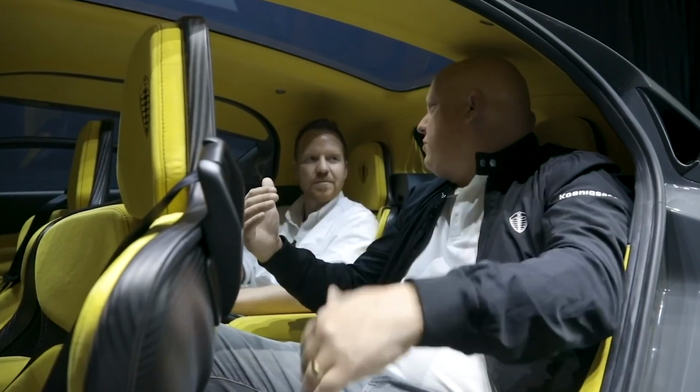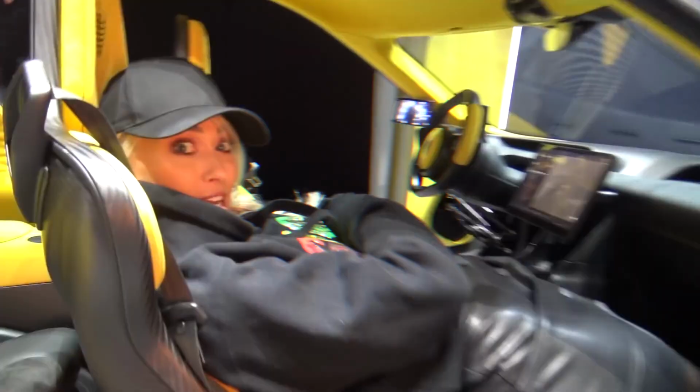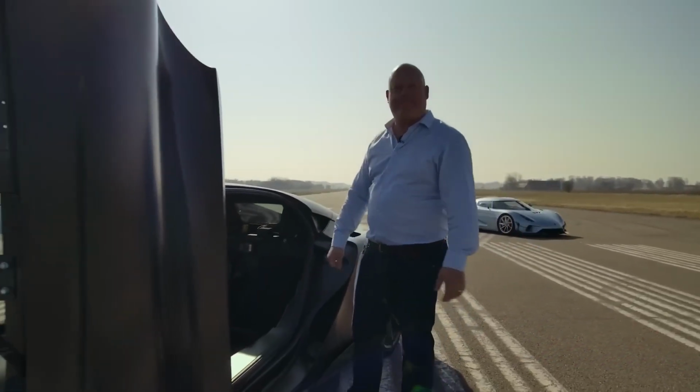For those owners who felt their 3-cylinder hybrid was giving them a power nap, you have absolutely nothing to worry about, because Koenigsegg has a turbocharged surprise that will leave you grinning like a kid in a candy store.